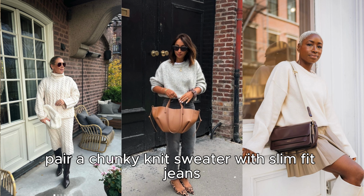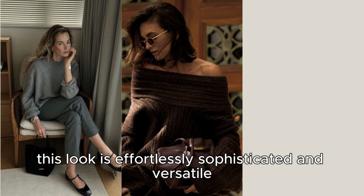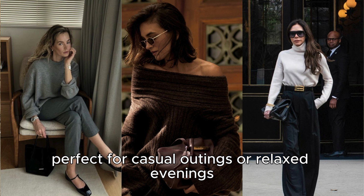Pair a chunky knit sweater with slim-fit jeans or high-waisted trousers. This look is effortlessly sophisticated and versatile, perfect for casual outings or relaxed evenings.